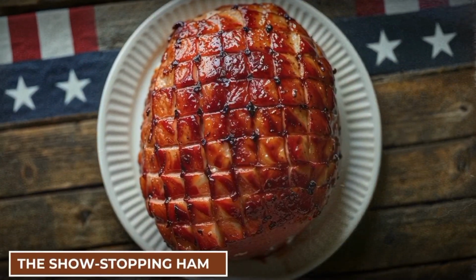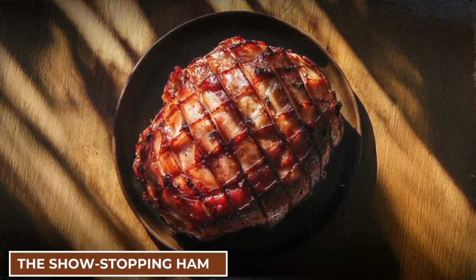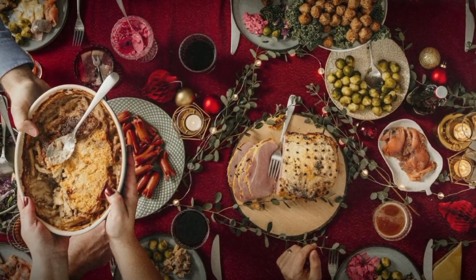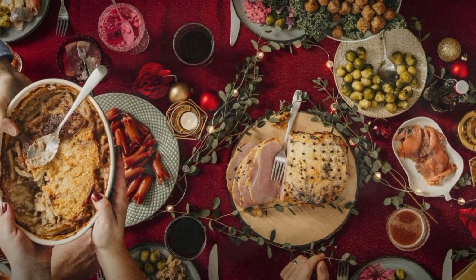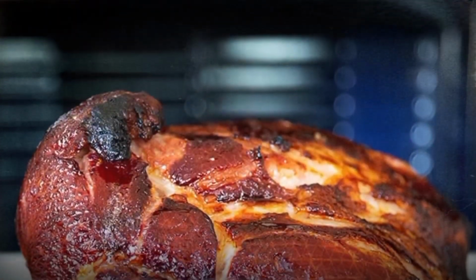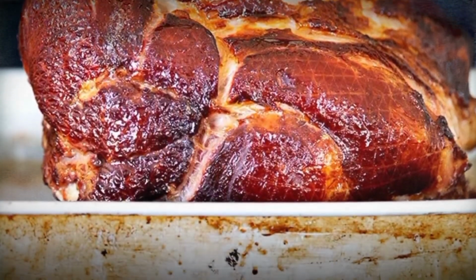Show-stopping ham. No Christmas dinner in the 70s was complete without a glazed ham. Glazed with brown sugar, pineapple, and a cherry on top, it was the centerpiece of the table. Mothers took pride in arranging the pineapple rings in perfect circles, creating a ham that looked as good as it tasted. Do you remember the smell of it baking in the oven, filling the house with warmth and sweetness?